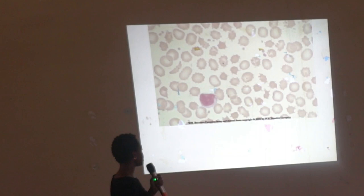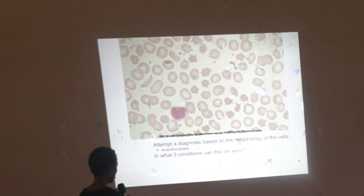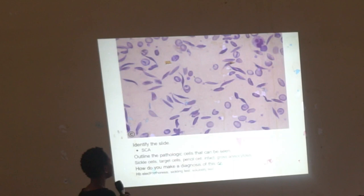Basket cell. Basket cell does not mean something like a basket. I don't know why they call it basket cell. But it's small, like it looks like you fold a paper and just press. That's what it's saying. Then in the ALL, what's the repetitive feature for?